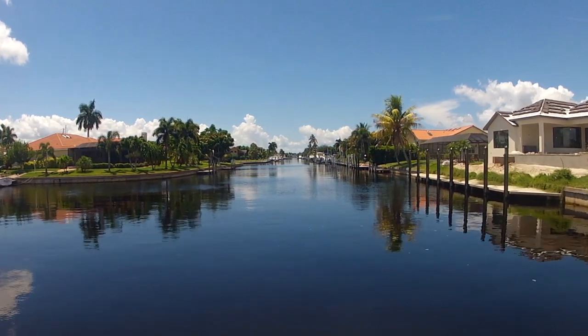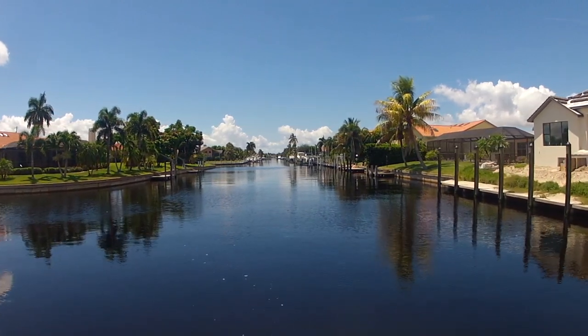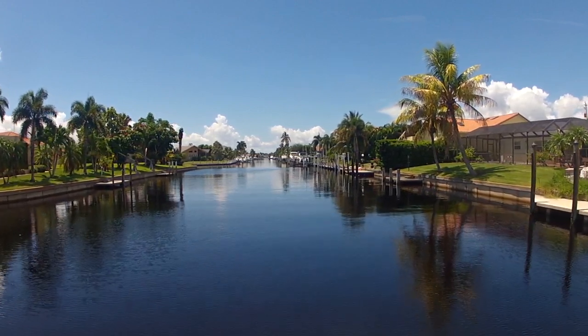The next group of homes coming up on the port side are on Luna Court. It is also a small cul-de-sac with about 12 houses, all of them on waterfront, the same as Aqua Court, Bay Court, and Rio Court.